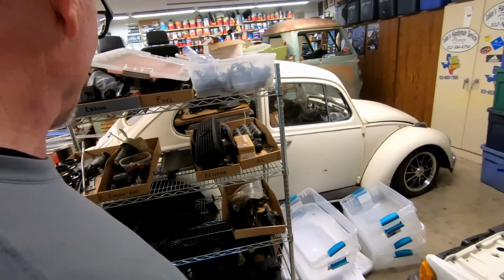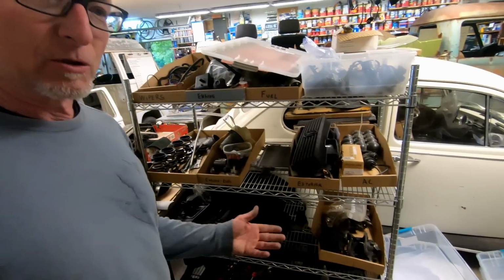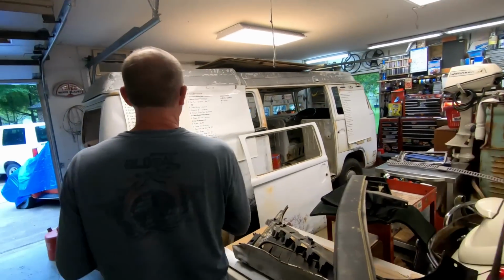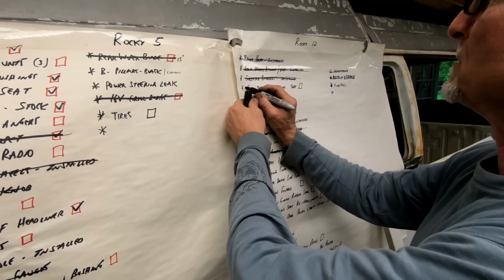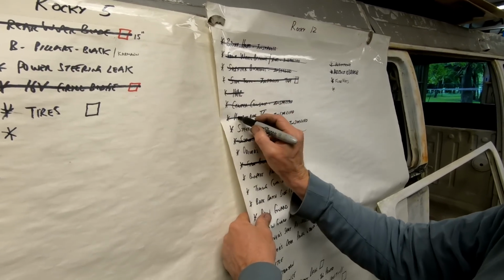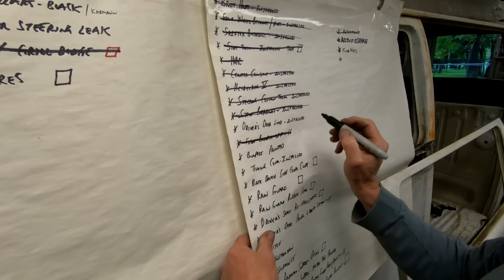These are some Scirocco parts that we're not going to be using, so we're going to put those in some tubs and store those because we're in the Scirocco business here. So let's mark some things off. What say you? Side trim installed with some good 3M tape. HVAC hooked up. Center console installed. Heisenberg steering column trim installed. That's pretty good. It's coming along nicely.